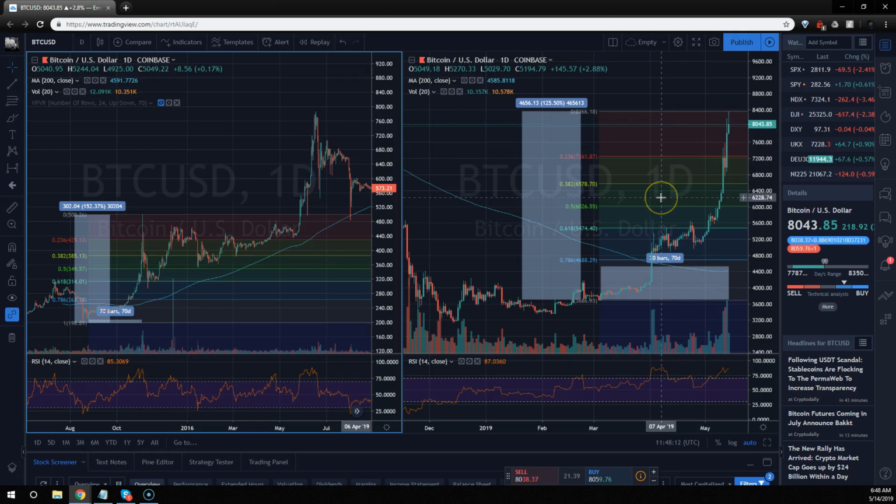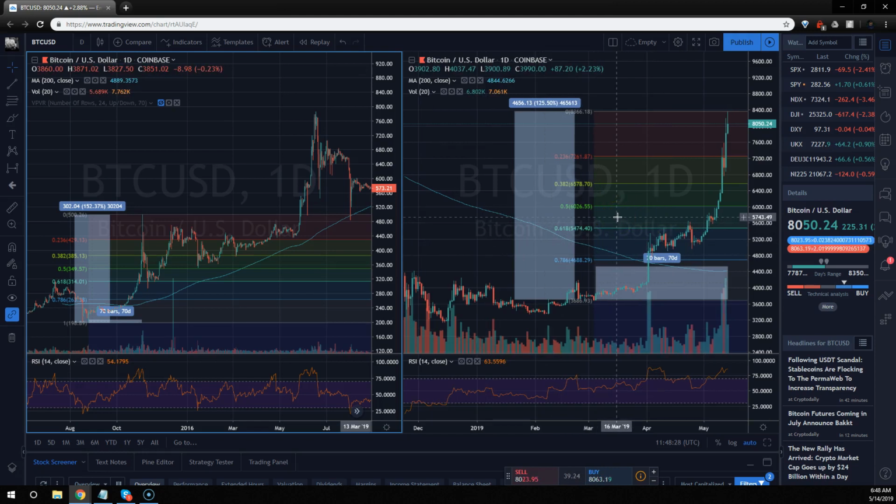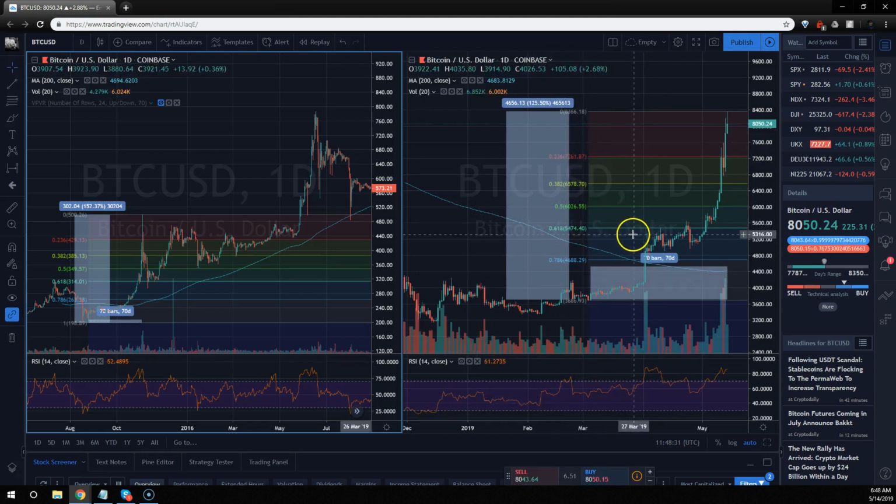But the reason I'm not buying back in is because I still believe, and this is just a belief, I can't guarantee it, but I still believe we're going to retrace. I still believe we're going to see something like this where it comes back down to the 61 fib, and I'll get a chance to buy back in. And again, I took profits around $6,000. So if it does come down to that level, I'm going to be able to buy back more Bitcoin than I sold.